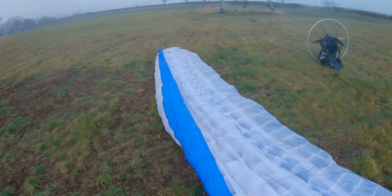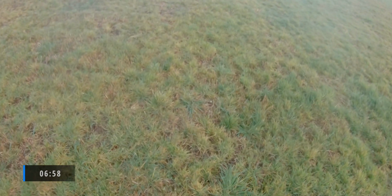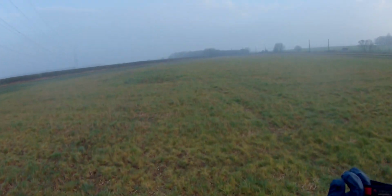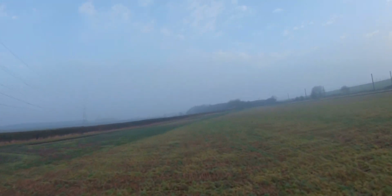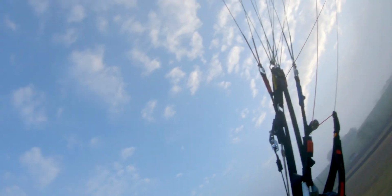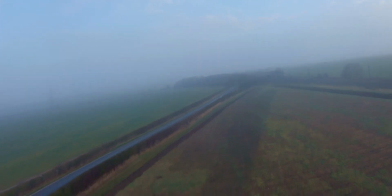Well, that didn't go to plan, did it? So the first launch failed. I thought it was a nil wind, but it turned out to be slightly downwind crosswind, which caused the wing to fall down. So relayed out and now back up in the air. So off for a lovely flight.